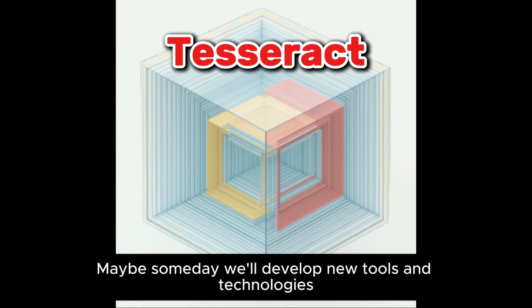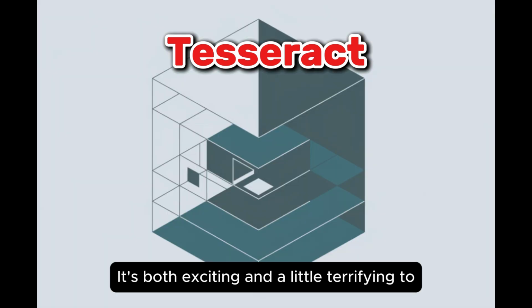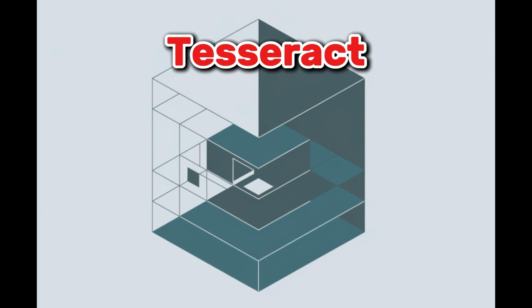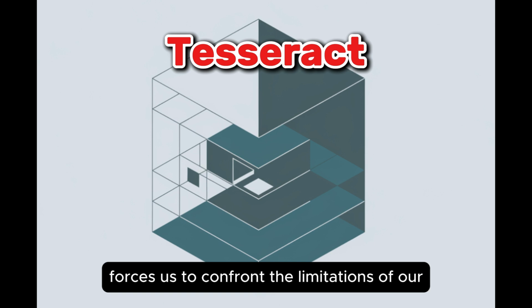Maybe someday we'll develop new tools and technologies that will allow us to visualize these higher dimensions in ways we can't even imagine right now. It's both exciting and a little terrifying to think about, isn't it? Absolutely. But even if we never fully grasp the complexities of higher dimensions, just the act of trying to understand them expands our thinking and forces us to confront the limitations of our perception.